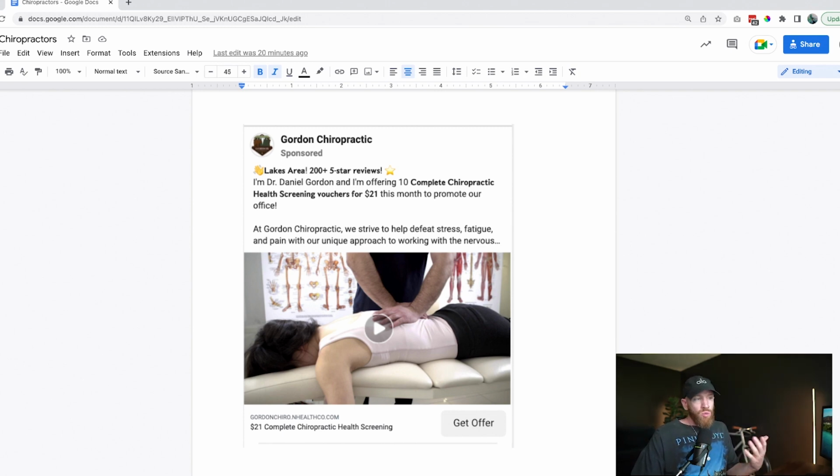but end up being a very high ticket client over time. So what we'll do is we'll run an ad like this, and then we'll take that to a funnel like we'll explain shortly in the video. They will opt in on that funnel, they'll be given that voucher, and then we will follow up with them via email, asking them to actually schedule their visits or come into the office.